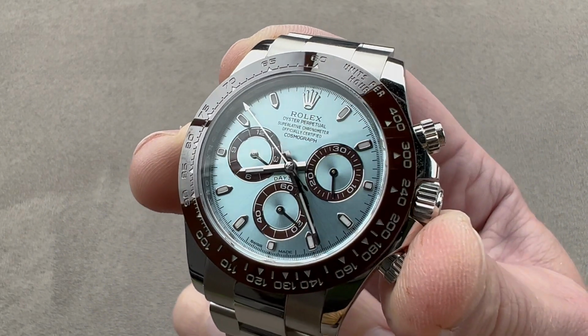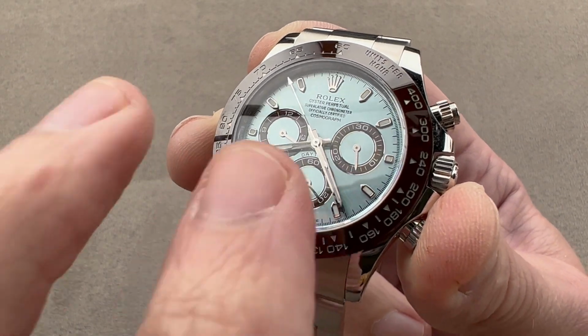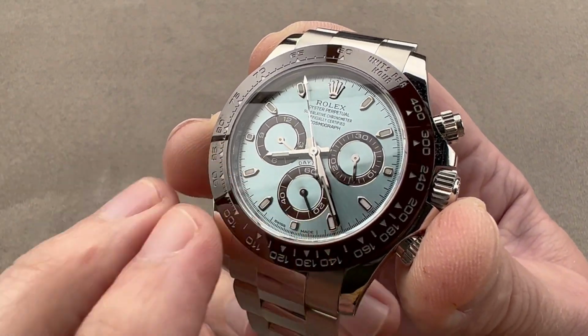You can see one of the arguments for this model in favor relative to its diamond index counterpart, and there is a version of this watch with diamond indices. This one has lumed indices, and it's easier to read in the dark.